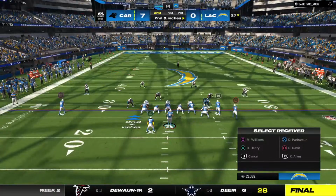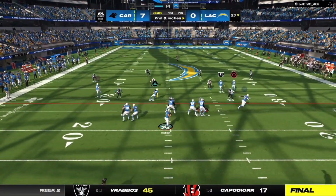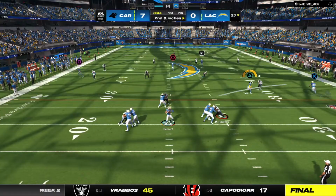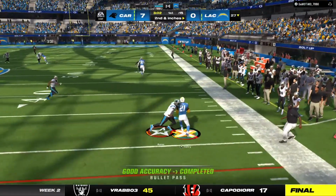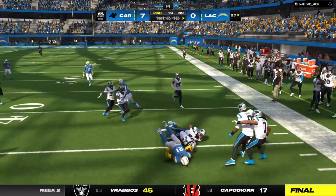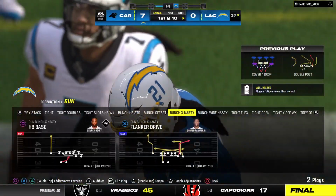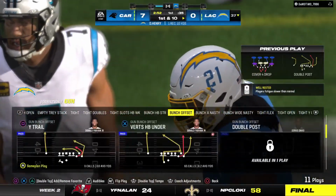Still a few inches short of a 1st down as they come up now on 2nd down. Now it's Herbert. Throw right side, going to be taken in by Henry. And they're able to get this one across the 35. A 10-yard pickup, and it's enough for a Charger 1st down.